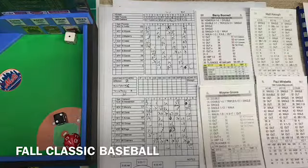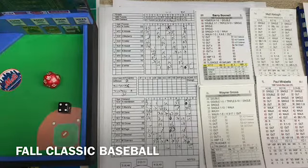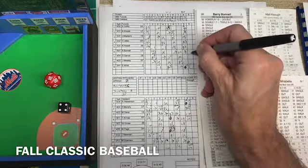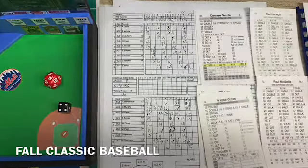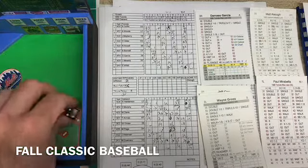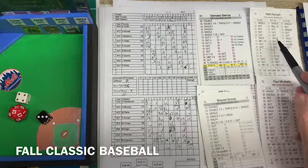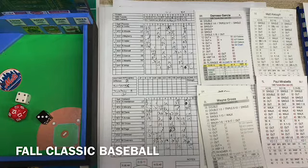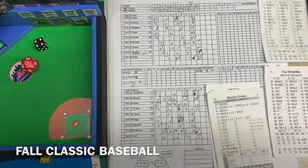I usually do that little circle like that. So here goes. It's going to be Barry Bonnell. Here's a pitch, and that is a 42. A 42 is a blank, and a Keough 42 is a base on balls. So he walks Bonnell. Next up is Damaso Garcia. Here's a pitch. That's a 34. A 34 will be an out. Kind of an out. It's a 12, which is a pop-up.